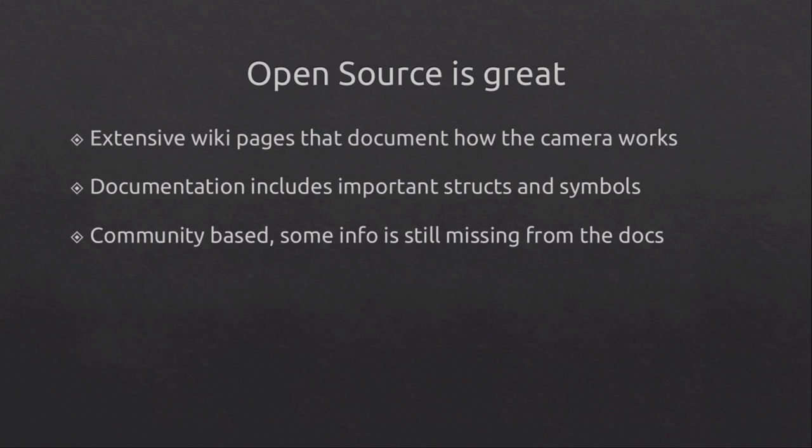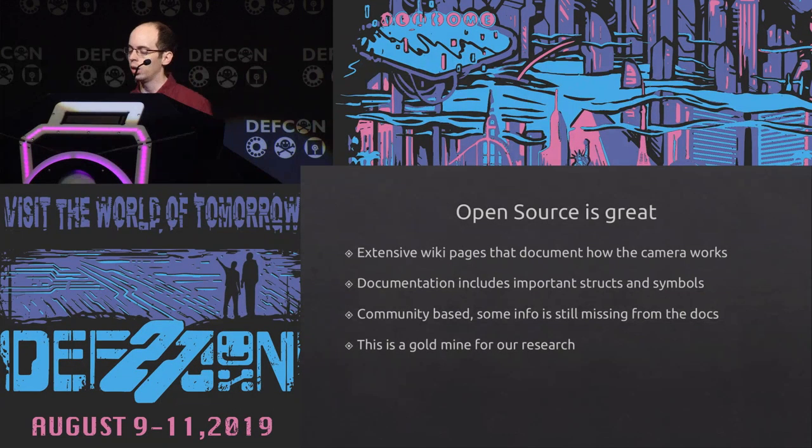Some info is still missing from the documentation, but nevertheless, it's still a gold mine when we start our own research. I don't need to understand in full all of the internal data structures of the camera, what the operating system is, and find out a few important functions, because Magic Lantern already did it for us, documented on their wiki pages. That's a really good start for an embedded research.